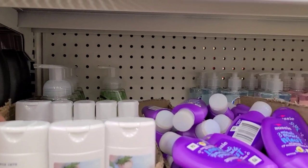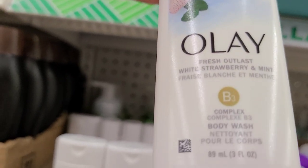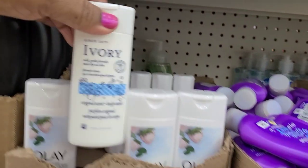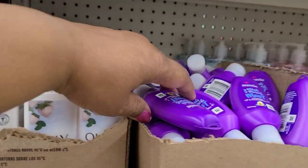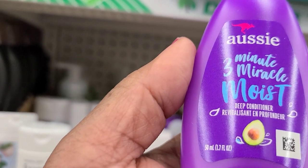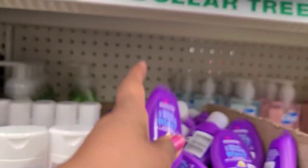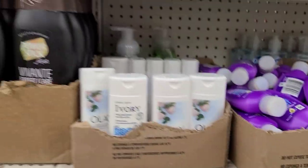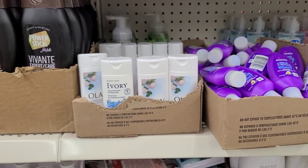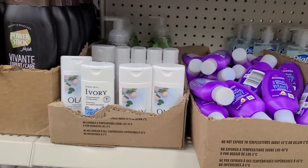So if you guys are traveling, these are travel size. Small Olay, 3 fluid ounces, very tiny. And the Ivory if you're traveling. Also, they have this Aussie 3-minute moist deep conditioning, and I see an avocado, so it has avocado in it as well. So these are for your travel needs, but I won't be traveling anytime soon until I feel comfortable to go anywhere.